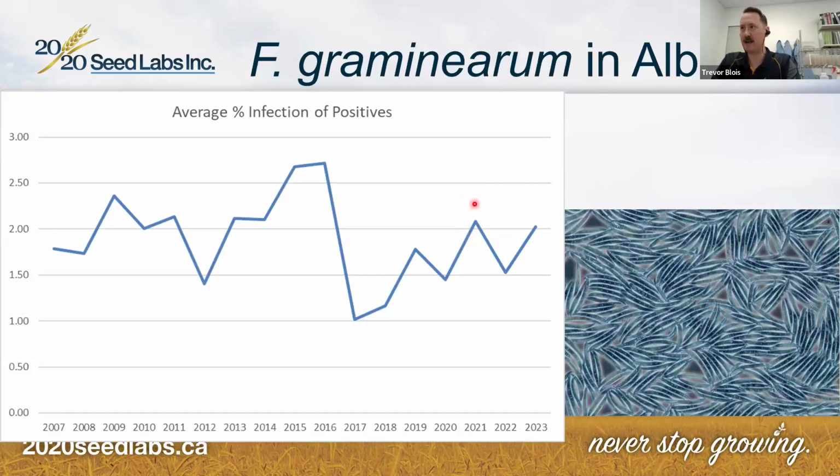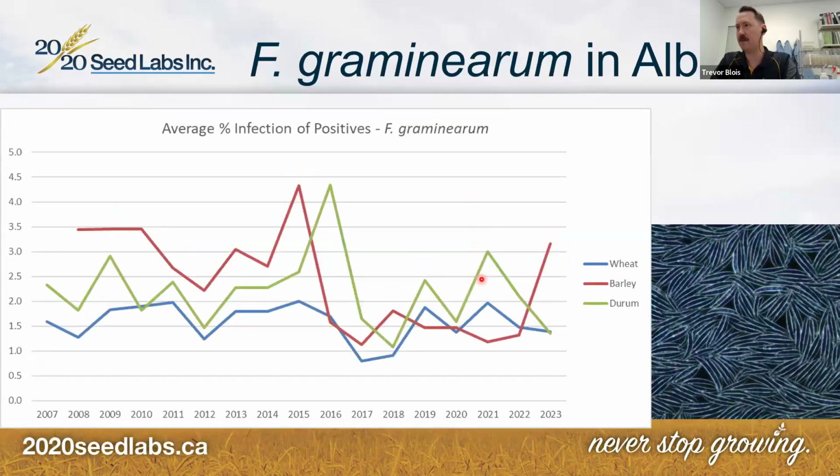Looking at the severity, so looking at a positive sample, what's the average percent that are testing positive? We see an increase as well this year from 2022. So the average positive sample is at about 2%. So that's like 1 in 50 seeds that has an infection, if you think about it that way. And that's driven hugely by the barley again.